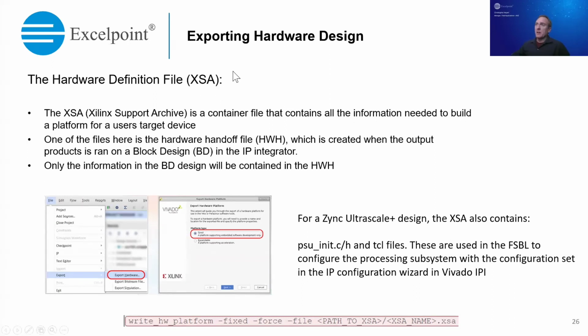But the format of this hardware is the hardware definition file, or the XSA, the Xilinx Support Archive, which is nothing but a container, a zipped file, which contains all the information that is needed to build a platform in the Vitis IDE or with Petalinux. And this file has the hardware specification, such as the processor configuration properties, peripheral connection information, the address map, as well as some device initialization code. So these files contain the initialization code and settings for things such as the DDR, clocks, PLLs, MIOs, etc. And Vitis uses these settings when initializing the system so that the applications can run on top of that system.